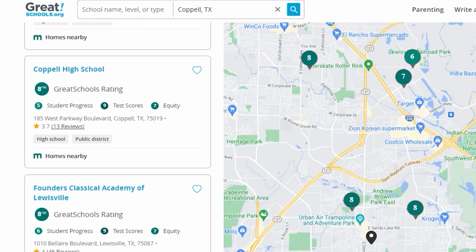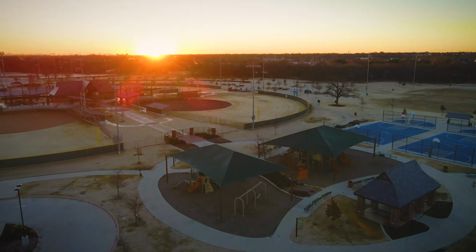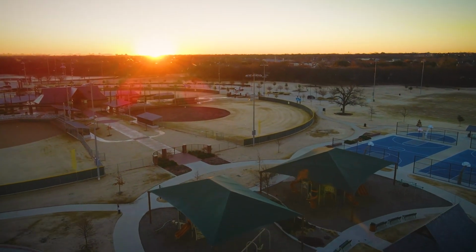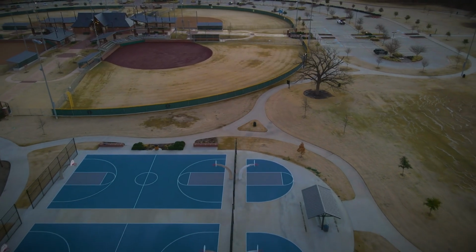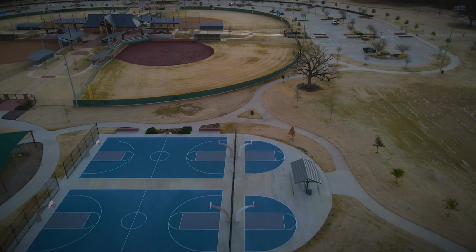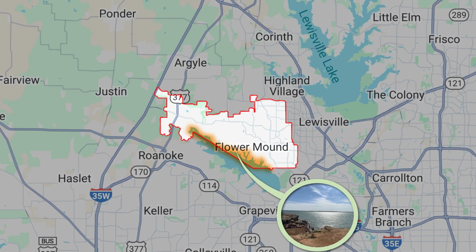So Coppell and Flower Mound are both known for their great school ratings. I would say the first thing people might think about when they think Coppell and Flower Mound is the highly rated schools over here. It is just known for having some of the best schools in the entire DFW Metroplex. These are two suburbs that are a little bit further out from the hustle and bustle, so it will definitely give you that suburb feel. There's a lot to do outside here, some really great parks, and a part of Flower Mound is actually on the northern shore of Grapevine Lake, so part of it is lakeside, which is really cool.